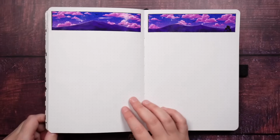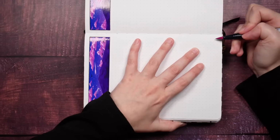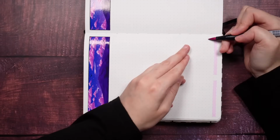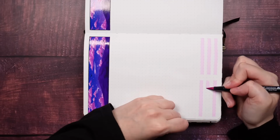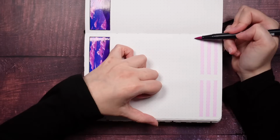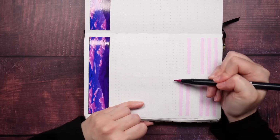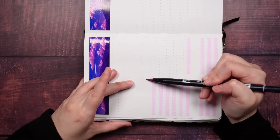Flipping over, I have the same style of decoration on this one compared to the last one, but because I used the more blue section in that sky tape, it gives a decently different feel compared to the previous layout. This spread is going to house my work outputs checklist on the left and my project task lists on the right. Admittedly, I fully forgot that I was going to use a full spread for my projects, not just an individual page, but we'll get to that in a second.